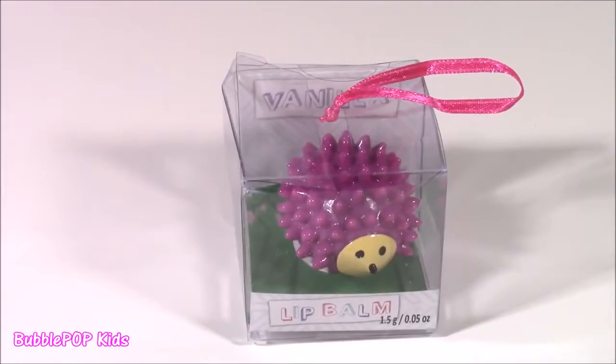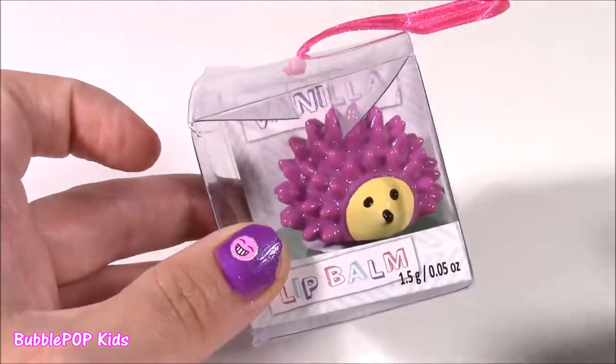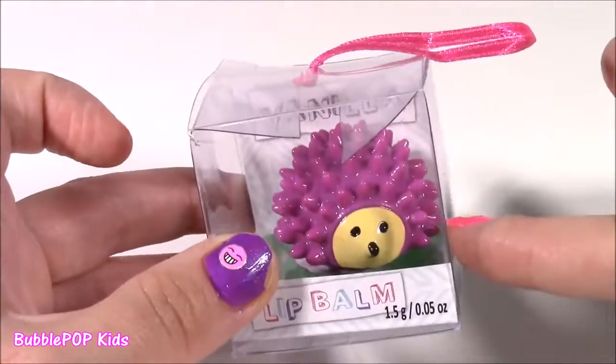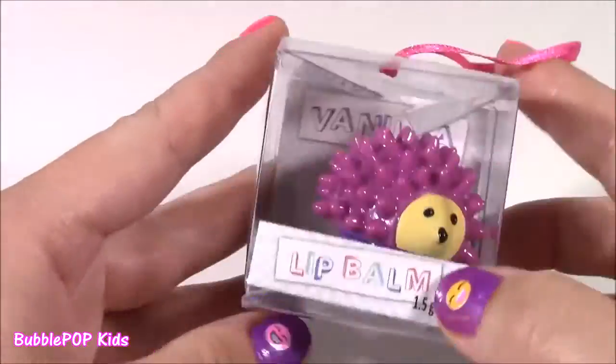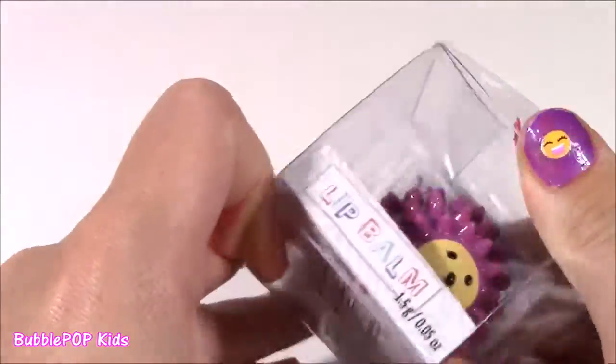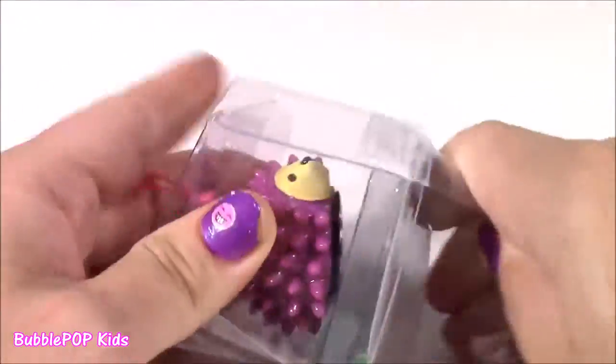Since our Num Nums blind box didn't give us a lip balm, we have one here. Oh, it's a little porcupine. I'm confused. It's either a porcupine or a hedgehog. Ooh, and it's vanilla scented. This is adorable, this one. Kind of looks like an ornament. Let's open it and see how it's gonna smell.